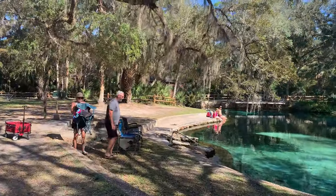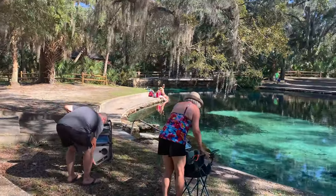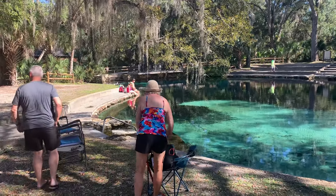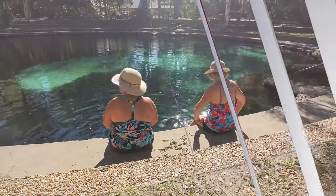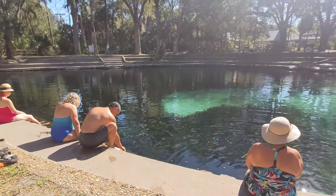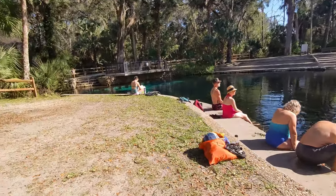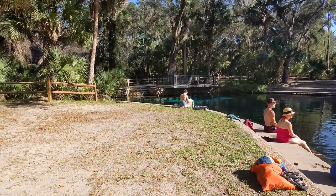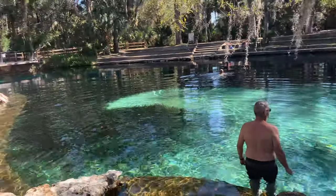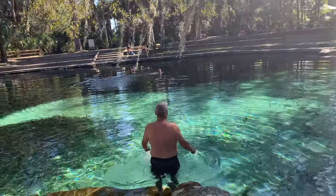So what's the temperature of this water supposed to be? Room. That's Wade's answer for everything. Everything's room temperature. Whatever room you're in, that's the temperature. So we're going to go in and check this out. According to Wade and Val, who's got her toes in over there, this water is not hot. So it's not a hot spring.